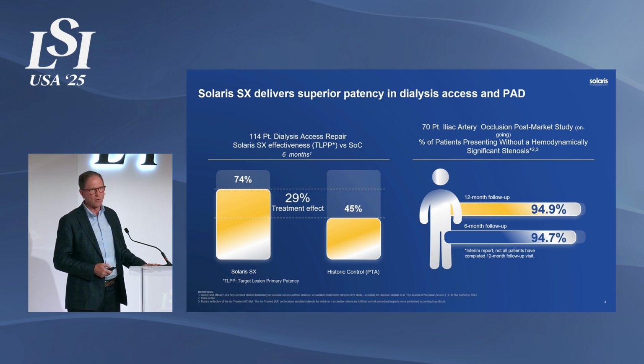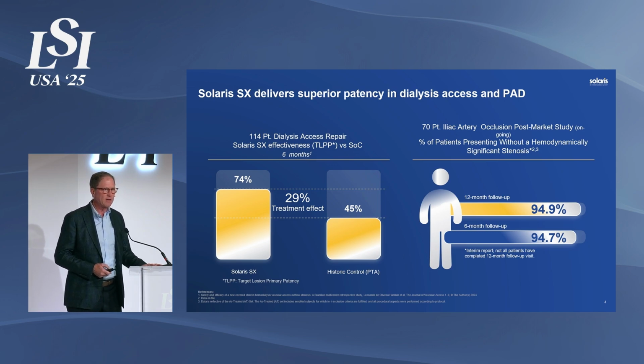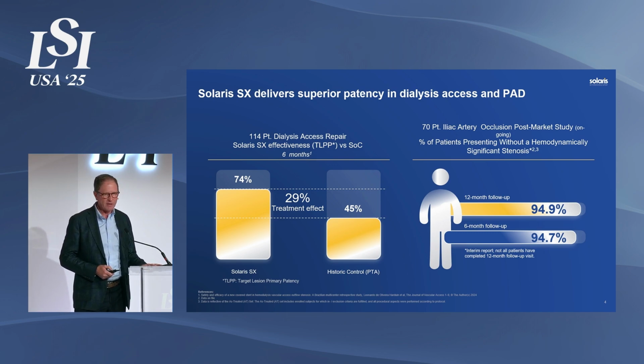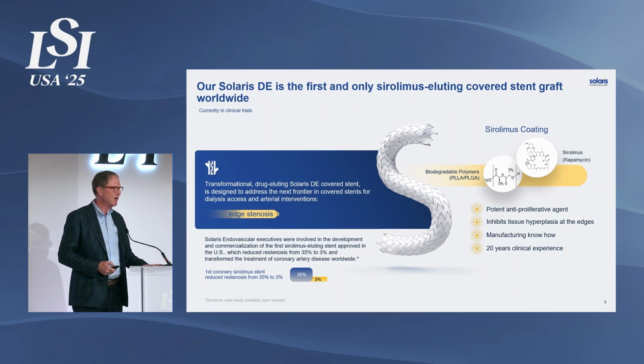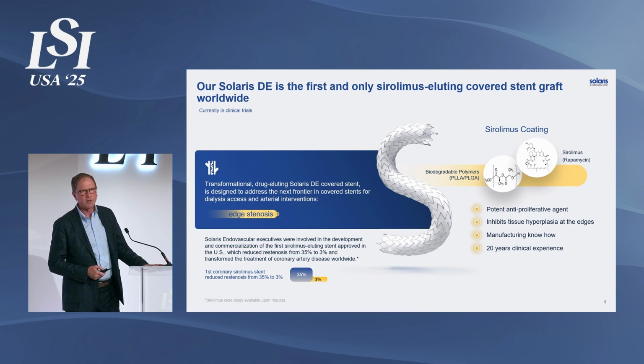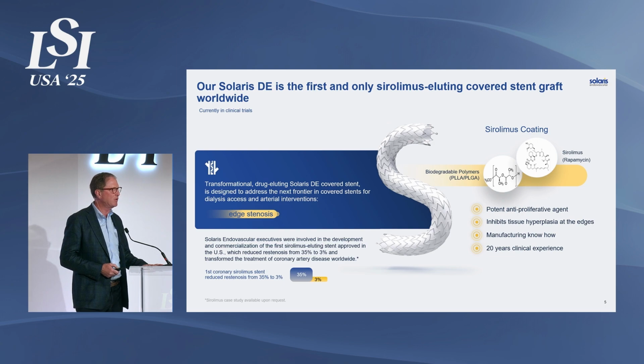Here's where we're going to change this whole environment. I mentioned edge restenosis. We now have, in a phase 2 study with 50 patients out of 120 enrolled, a sirolimus-eluting stent, a covered stent. Now, it's not on the PTFE because you don't need it on the PTFE. You need it on the edges, so you don't have to use as much drug, but you want a potent, effective anti-proliferative drug such as sirolimus to prevent that restenosis on the edges.